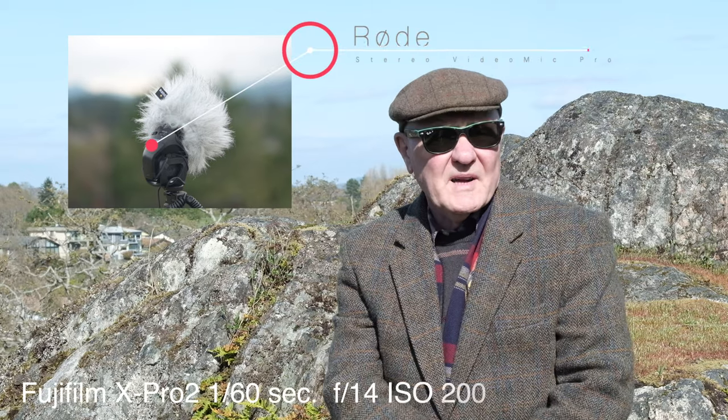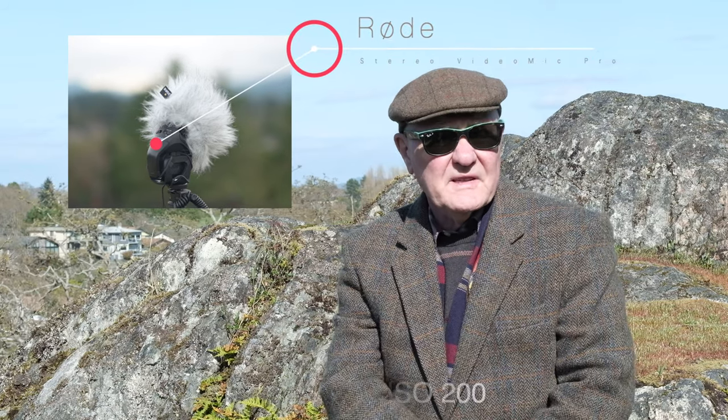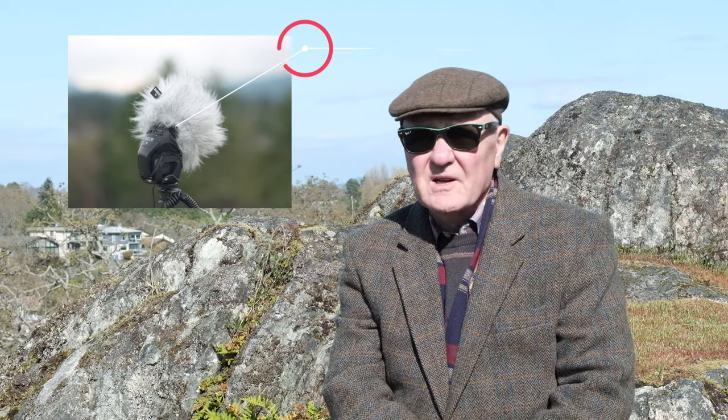I've nestled myself amongst the rocks here, hoping to hide from the wind, which is another issue that was blowing over my reflectors in the backyard and so on. And hopefully the Rode VideoMic Pro that I'm using here with the so-called dead kitten on it will at least cut down on some of the wind noise.